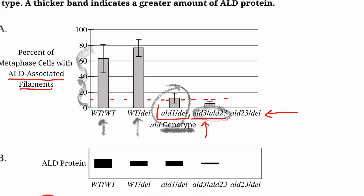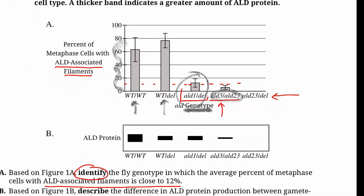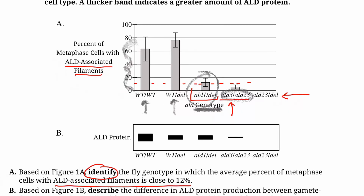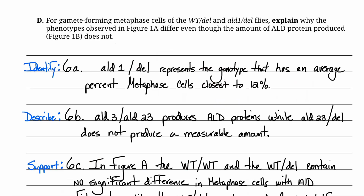So let's zoom back to the question. We're just looking for which one is closest to 12% right off the graph. I think that's something we can definitely get, and I call that a low-hanging piece of fruit. That is definitely something that we can and should have gotten right off the graph. So let's see what I said here in my written response. For the identify action verb for 6A, I said the ALD1 DEL. That's the genotype that has the average percent metaphase cells closest to 12%. You really don't need the rest of that, but just do that for understanding what question you're reading.